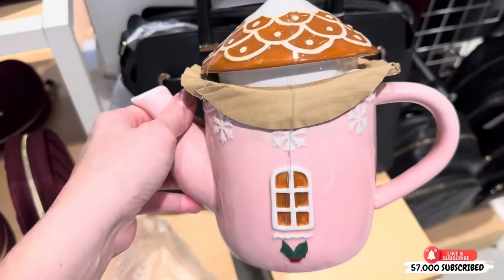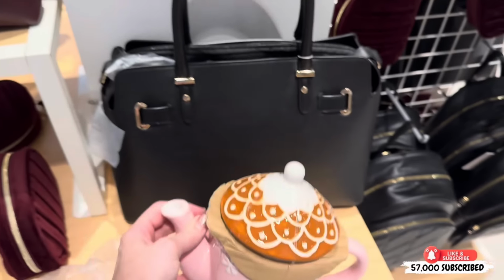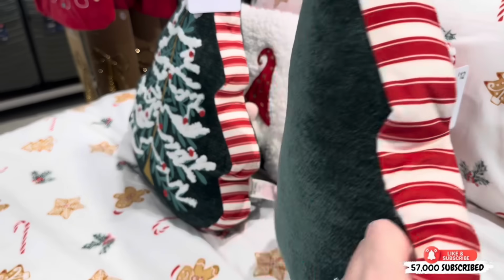I think that was my favourite find, along with the teapot that I did nearly buy, but unfortunately the queue was just too long. And the other thing I wish I'd have got was probably the tree-shaped pillow, which I did think was really nice.